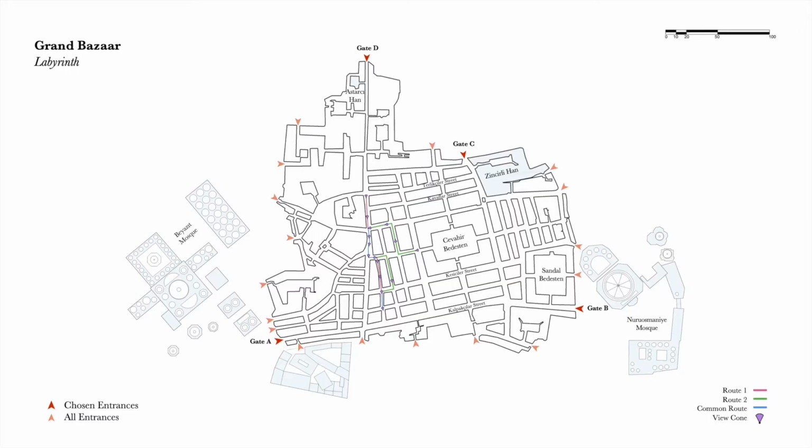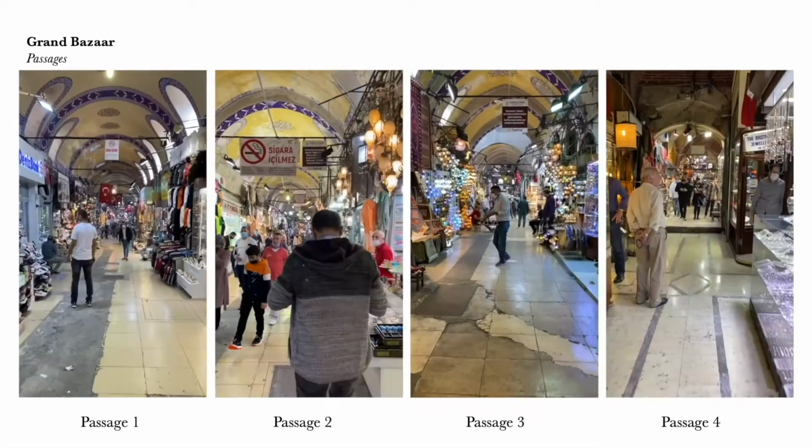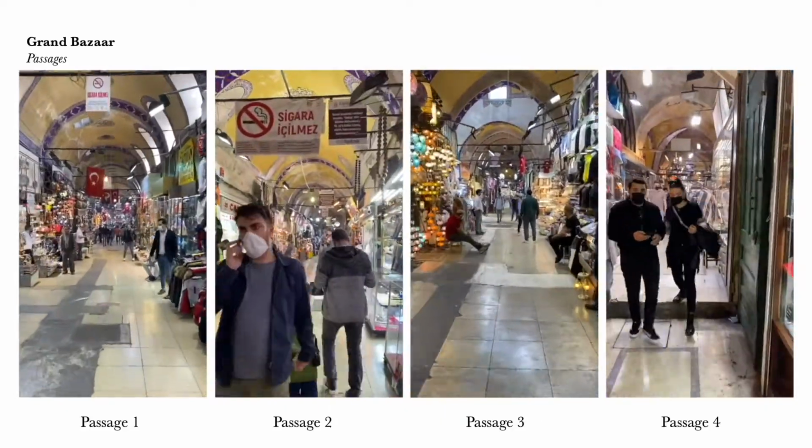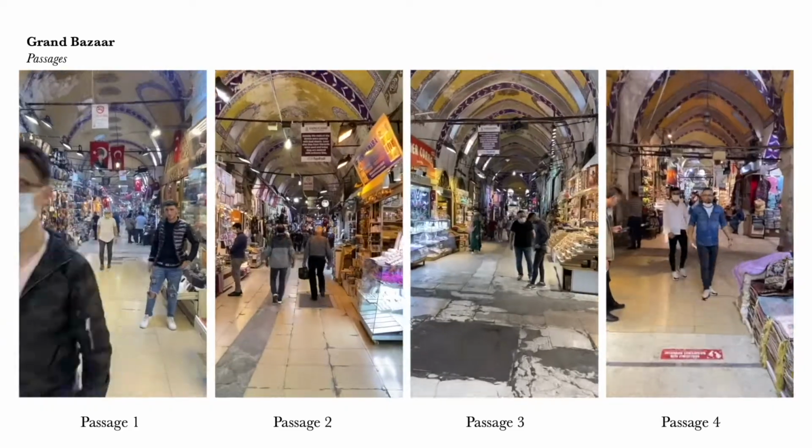As seen here in the plan, it is extremely large and integrates with the existing urban fabric quite well. And since there are almost 22 different entrances, distinct atmospheres are created around them depending on their location. When you enter the bazaar from any of these gates, you will most probably be amazed at first, but then get lost quite quickly. And walking down the different alleys won't be differentiable after a few minutes.